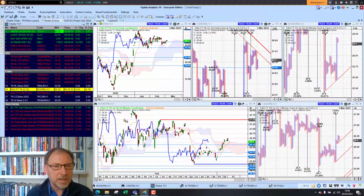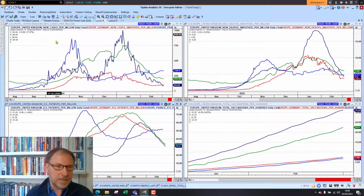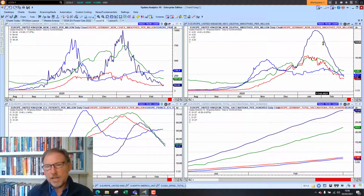I mentioned that we'd take a look at the COVID stats. So this is comparing UK, Germany, light blue is France, and green is the US. France's new cases still staying stubbornly high. And we're seeing that the US and the UK cases falling. Germany also fairly flat. Where we're seeing it is in the deaths. The death rate in the UK really plummeting.